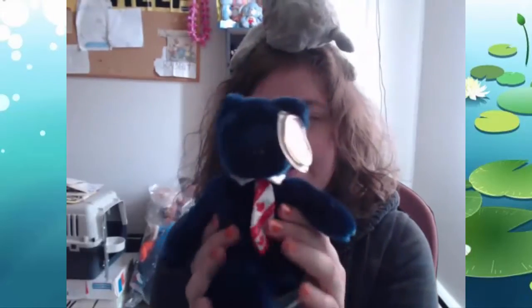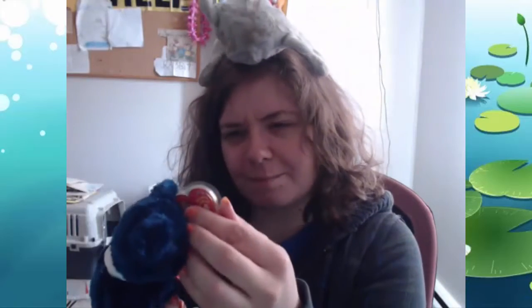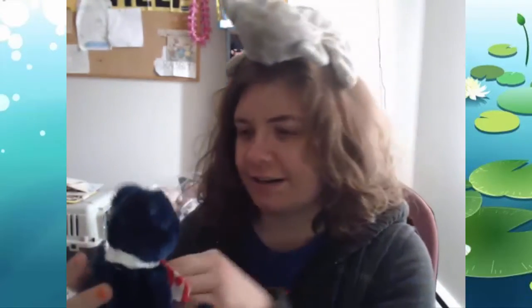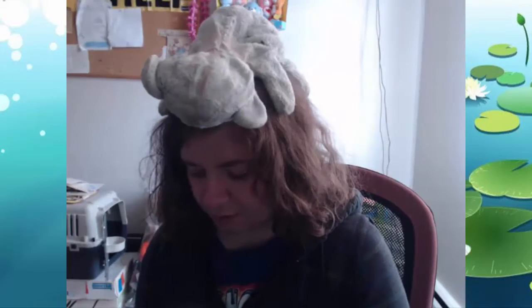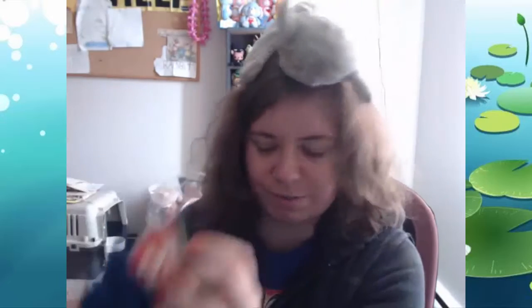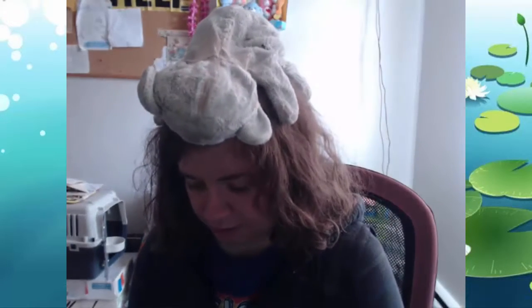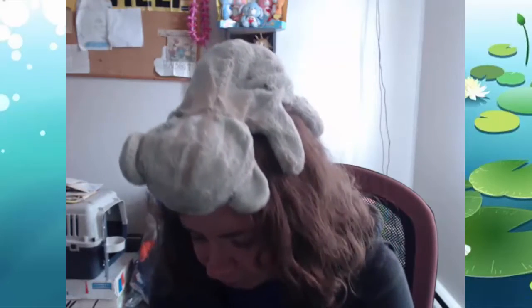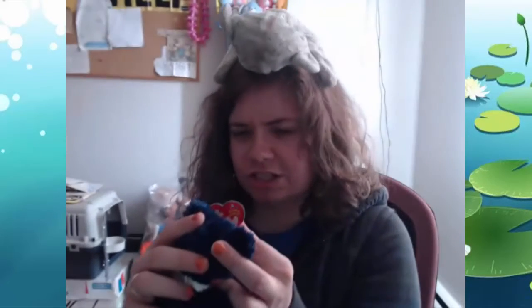Whoop. Next is another Beanie Baby. This one was called Pops, I think, because he's a little Canada bear. He's got a little Canada tie, a Canada Day one. He's got the protective plastic over his Beanie Baby tag and everything. I think his name was Pops, if I remember. Yeah, Pops. So, Beanie Babies collection.